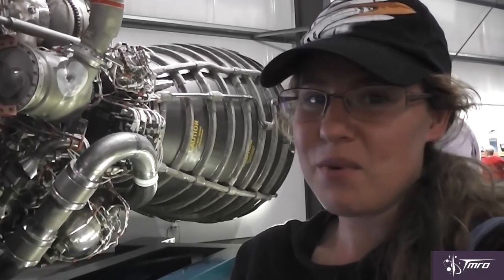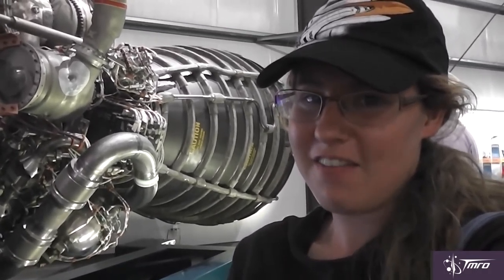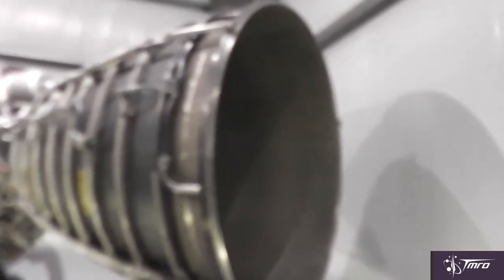Behind me here we can see one of the space shuttle main engines, otherwise known as an RS-25 engine. This engine was actually flown in space, however not on Endeavour but on Atlantis, and you can actually see some damage to the inside of this engine's nozzle too.